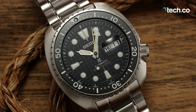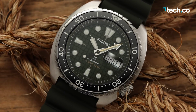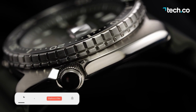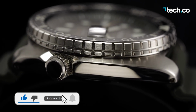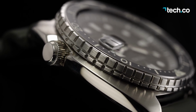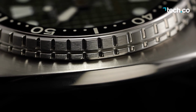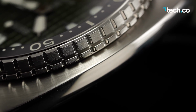Featuring a screw-down crown and 200 meters of water resistance, features missing from the previously discussed Seiko 5KX, the Seiko Turtle is a diver, a tool watch, and an overall timepiece that you can rely on. The Seiko Turtle is available in a variety of dial colors and case finishes. But if you're looking for the most value when it comes to an automatic watch purchase, prices for the standard black dial and stainless steel case are generally under $400.